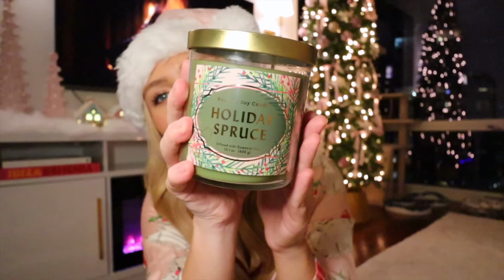I also got a candle because I realized that the only candle I had were these tree candles from TJ Maxx and I wanted this one. This smells just like a Christmas tree, and since we don't have a real Christmas tree, I wanted to still smell the Christmas spirit. So this is a holiday spruce and it was $10. Oh my goodness, and it smells just like the Bath and Body Works one that is double this price.